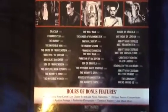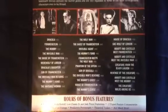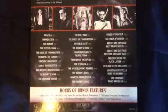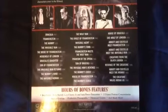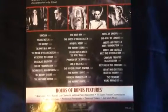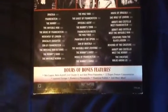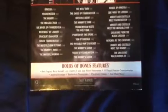Dracula, Frankenstein, The Mummy, The Invisible Man, The Bride of Frankenstein, Werewolf of London, Dracula's Daughter, Son of Frankenstein, The Invisible Man Returns, The Mummy's Hand, The Invisible Woman, The Wolfman, The Ghost of Frankenstein, Invisible Agent, The Mummy's Tomb, Frankenstein Meets the Wolfman, Phantom of the Opera, Son of Dracula, The Invisible Man's Revenge, The Mummy's Ghost, House of Frankenstein, The Mummy's Curse, House of Dracula, She-Wolf of London, Abbott and Costello Meet Frankenstein, Abbott and Costello Meet the Invisible Man, Creature from the Black Lagoon, Revenge of the Creature, Abbott and Costello Meet the Mummy, The Creature Walks Among Us.